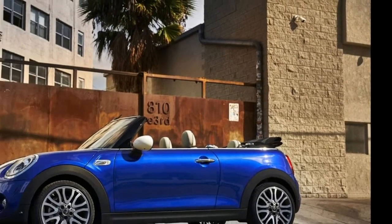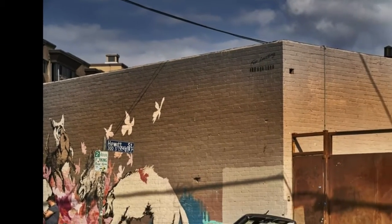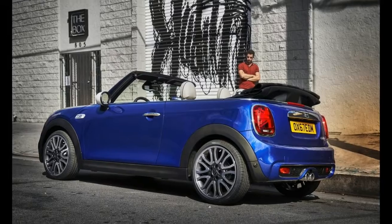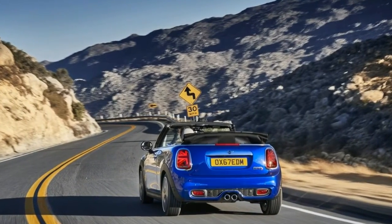Depending on which engine is selected, it can be paired to a 6-speed manual transmission, a 7-speed dual-clutch automatic or an 8-speed automatic. The updated Mini lineup will debut at the North American International Auto Show, and in the United States they will be sold as 2019 models.